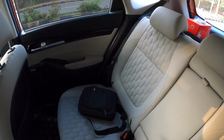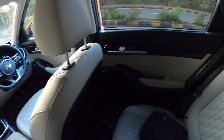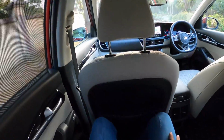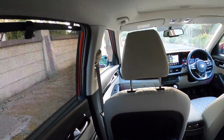Isofix child seat mounts. Love the treatment on the seats as well. Seats are quite comfortable, although they're not big enough at the rear. Especially under thigh support isn't that great here. Could have been better for sure. And overall legroom and kneeroom could have been better as well. But then I'm comparing it with the Hector, which is just massive in terms of size.